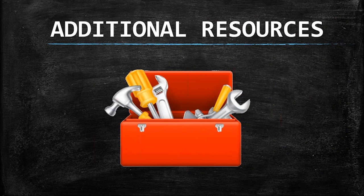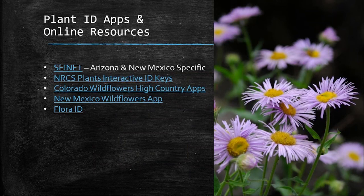So we also want to provide you with some additional resources so that you have as full of a toolbox to be able to use this curriculum and implement this type of programming into your classrooms or whatever programs you have currently. So in addition to the book, there are some other resources that we find would be valuable for you to be able to use. One of those is going to be the Plant ID apps and online resources. So if you're out in the field and you are on a plant walk with your students and you don't know the plant, there are lists of the plants in the Ponderosa to Prickly Pear curriculum.